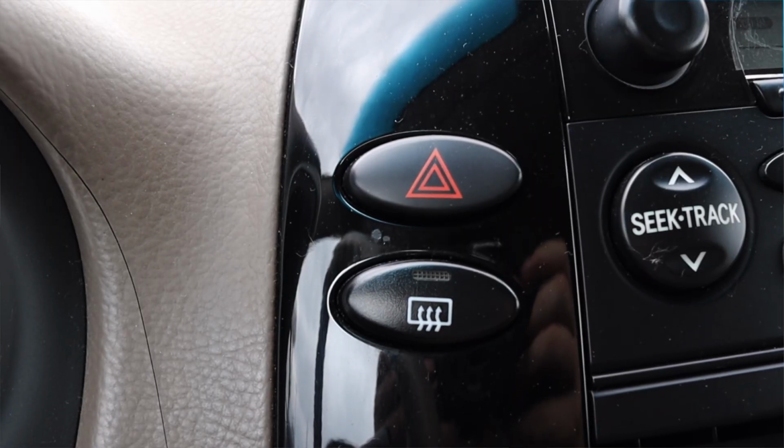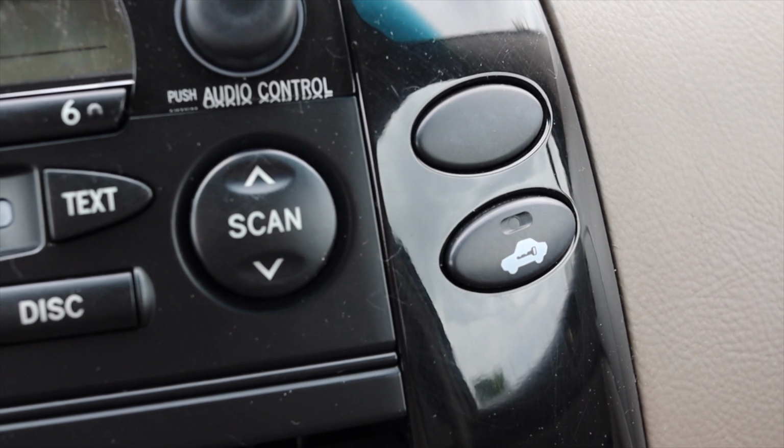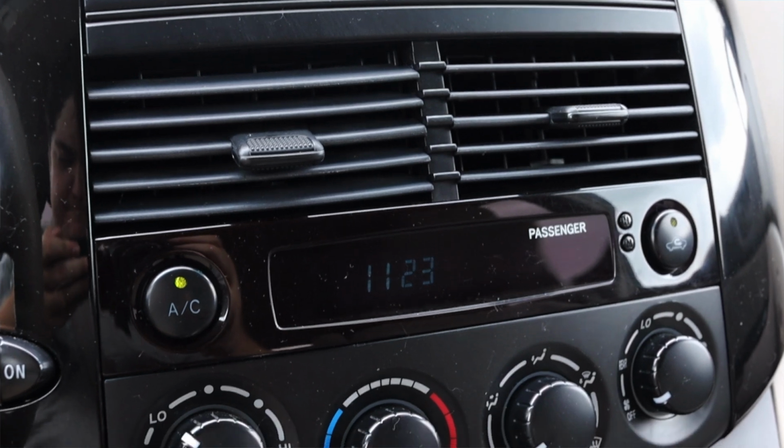To the left of that, I have my hazard switch and rear defrost, and to the right, I have a little light that lights up when the car is locked. Then I have two climate control vents and the climate controls themselves.